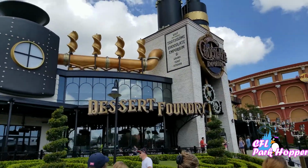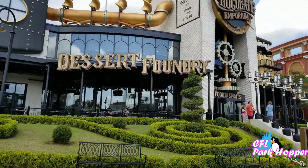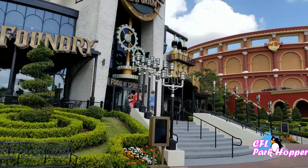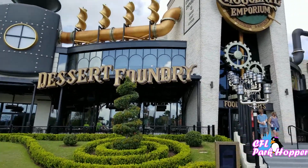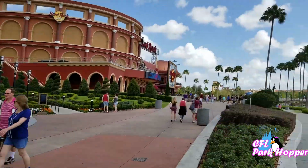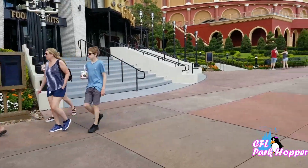Right in front of us is the Toothsome Chocolate Emporium and Dessert Foundry. I have not eaten here yet. It is on my list of things that I would like to do, but I've heard mixed reviews about it, and I think that's why I've been reluctant to go. I think if I did go, I would go at lunch, because as you can see, there's really no one around. I have walked past here at dinner time, and there is a huge crowd waiting out in this area all around here, just sitting and standing and waiting to get in. So I think I would definitely come for lunch.